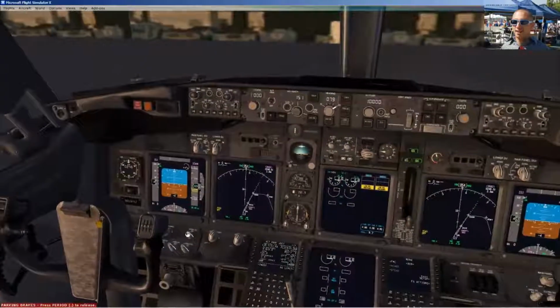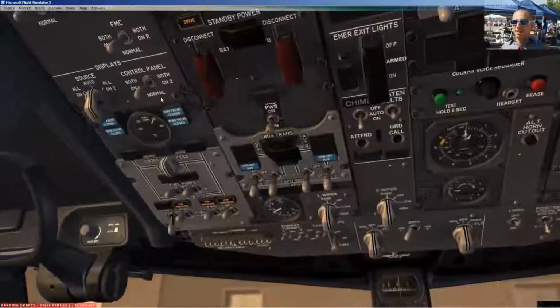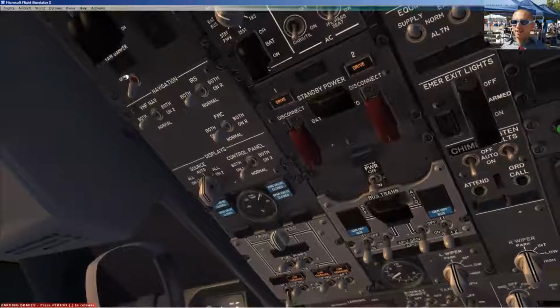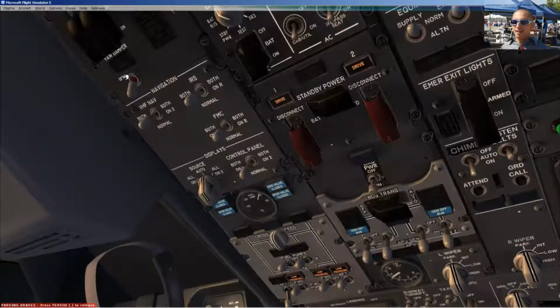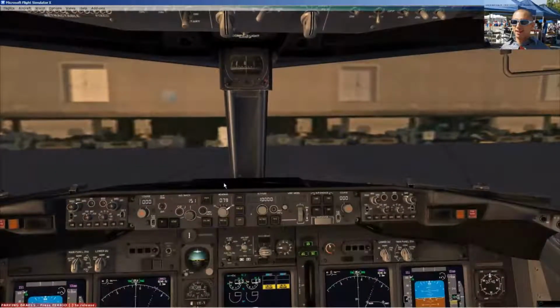Alright, instrument nav and instrument transfer switches are in the normal position. Yes, they all are. That's good. Yaw damper is on. Yes, it is. And we have the light extinguished. Emergency exit lights are armed. Window heats are on. Pressurization mode is auto. Flight instruments are set. Heading and altitude. Altitude we don't know yet. We're going to get that, our top altitude, once we contact ATC.